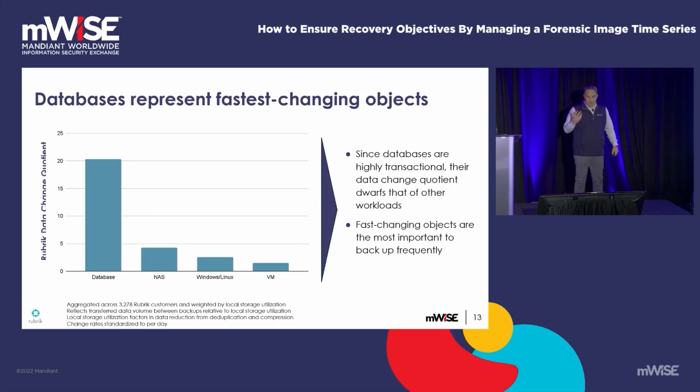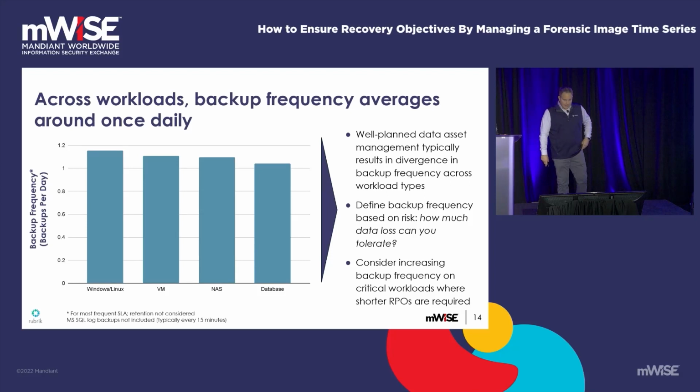And what we've noticed is that highest changing objects are typically databases. You would expect that to be the case. So none of this data is surprising. Fast changing objects, you would hope, would be the most important to back up frequently. And what we're seeing from a frequency perspective is that databases are at the bottom of the chain.